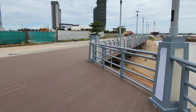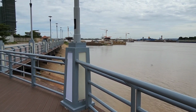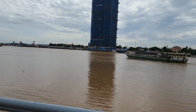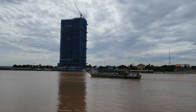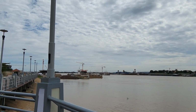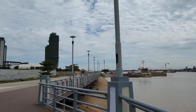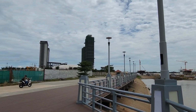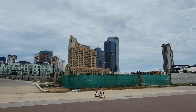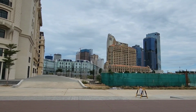I'm on the boardwalk, which actually takes you from Riverside night markets or the Royal Palace right round to here, the Riverside Walkway. But you can see the huge construction going on. Here, they're building Koh Pich Island or Diamond Island number 2, putting a bridge across the river. In the background you can see huge apartments under construction. All these are 98% empty.